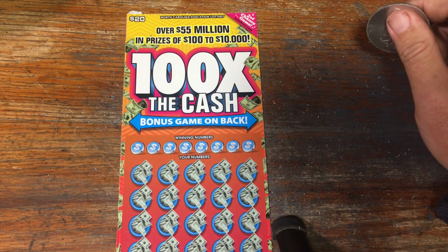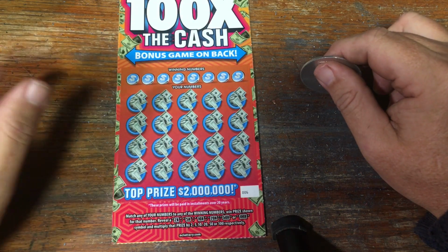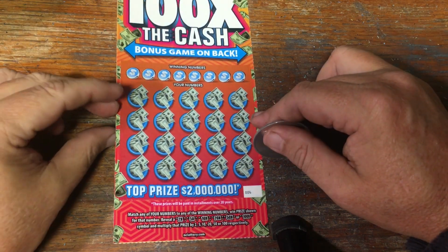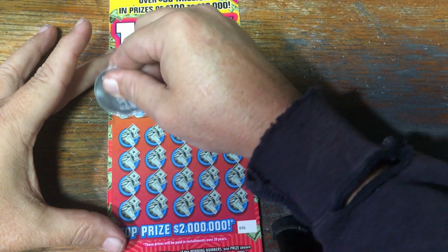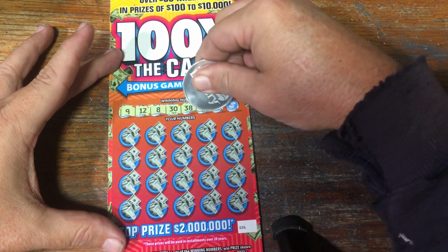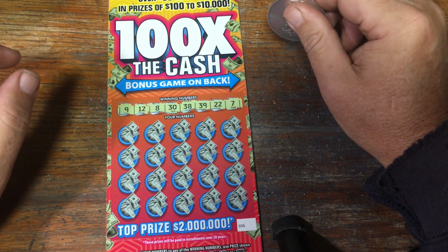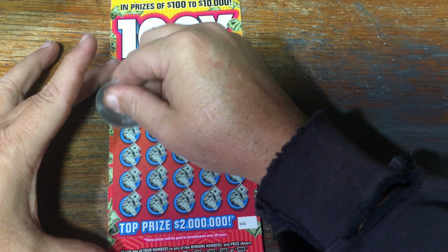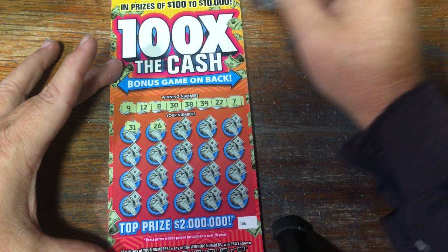Chicka-ching, ching, ching. Alrighty, 100 Times the Cash. Front side, we're looking for matching numbers or a multiplier: 2, 5, 10, 20, 50, or 100X. On the back, you get a chance for that 100X again or a win symbol. We found a win symbol on the back, but we haven't found a multiplier yet. Our good buddy 9, pesky 12, 8, 30, 38, 39, 22, or a 7. One off, 31. Come on, multiplier.